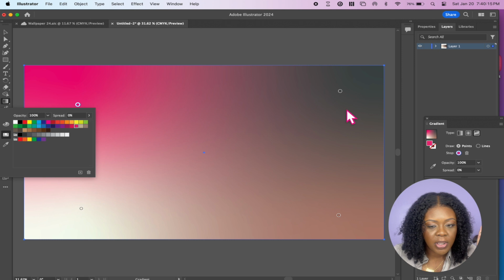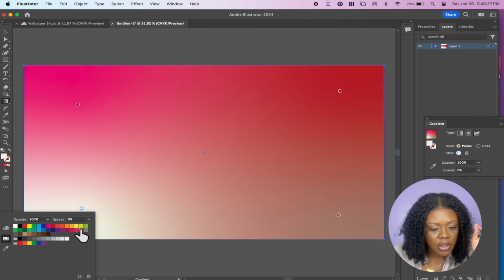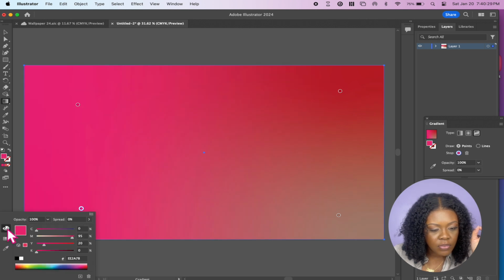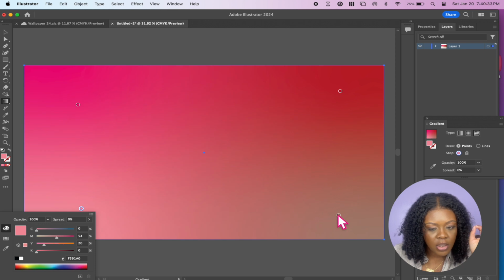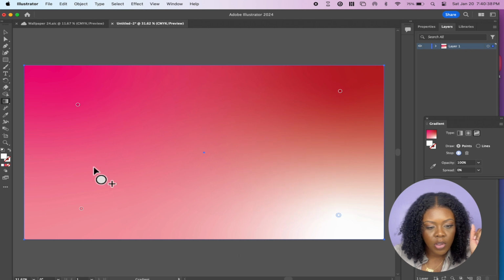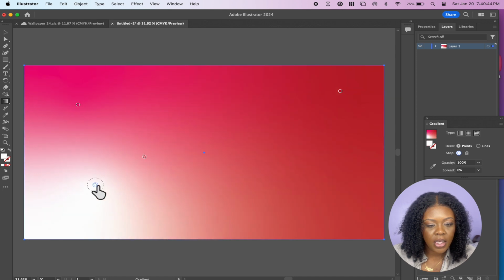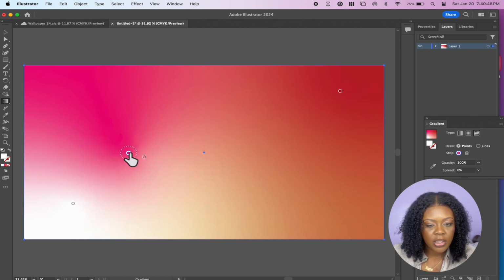So this one is pink. I like that one. Let's go here. Let's choose, what's this? It's like a darker pink. I know I definitely want red in here somewhere. I also need like a baby pink. That's not bad. And then I want white in here somewhere. Okay, so now is the part where you get to go crazy. You can literally put this stuff anywhere you want. That's what I love about it.